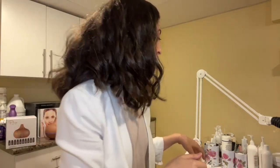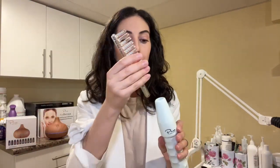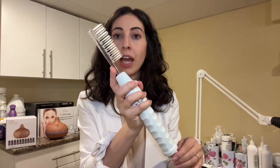Before we wrap up, I want to show you one last attachment for NuDerma. You might not use this on a client if they don't have any concerns with their hair looking or feeling limp. But if you do, here's a great treatment to add as just a bonus part of a facial, and that is the comb tube. So you're gonna turn this on, again, ground it. And let's talk about the power level.